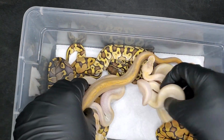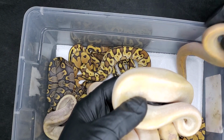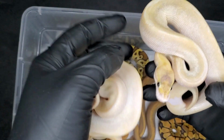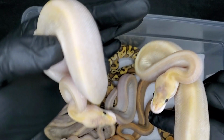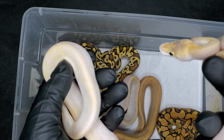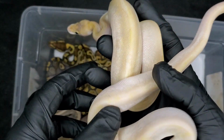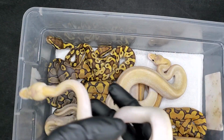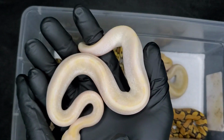And last but definitely not least, what I believe to be possibly the GHI champagne Mojave Enchi ghosts. I believe that these two, this one, I honestly don't know. I really don't know if this one even has, I mean, let's hold one first. I don't know if this one has Enchi or not. The other one maybe does. So I think this might be GHI Mojave champagne ghost.